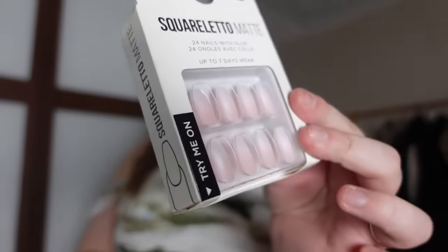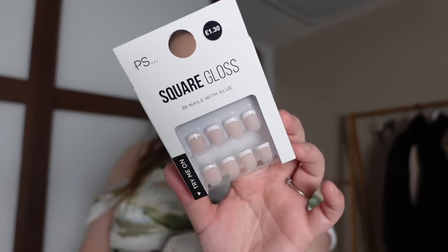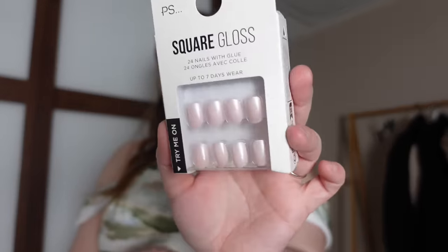Cute. Then I got some false nails. I've had to stop getting my biab, which I'm absolutely gutted about, but I was just chewing it off. I couldn't last long with it. Also, I thought I'll get myself a few cheap Primark manicures. So I got these, the Squareletto Matte. They're like an ombre. For £1.80, you can't complain, can you? Then I got these, which are just a square French manicure gloss. And then I went for these, which are a square gloss, but kind of an ombre pearlescent. Just something to make the fingers look good when I want it.